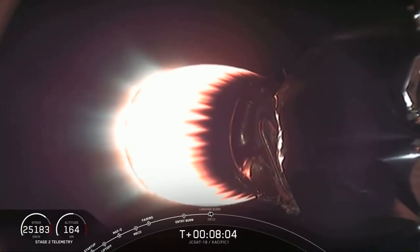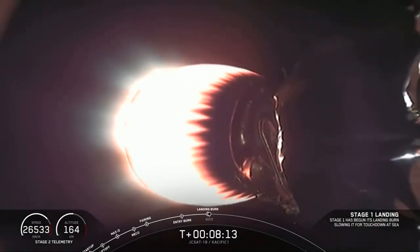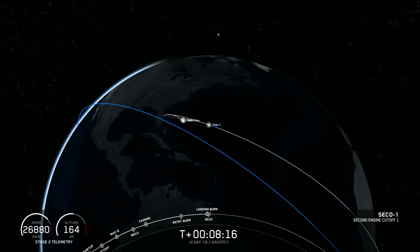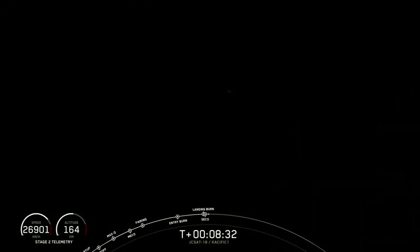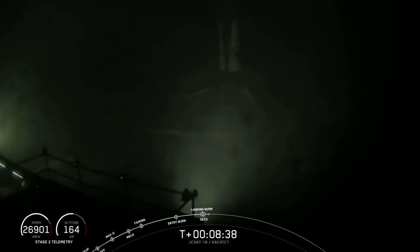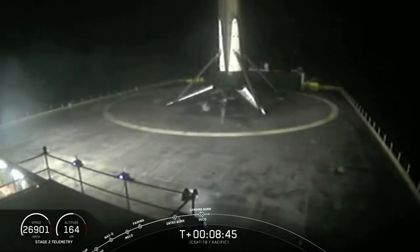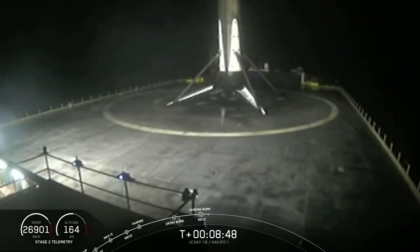Stage one, landing burn, startup. Stage two, FTS is saved. SECO one. Stage one, landing leg, deploy. Now, a bunch of things happened there. Secondary engine cutoff number one just happened. The spacecraft is in a good parking orbit.